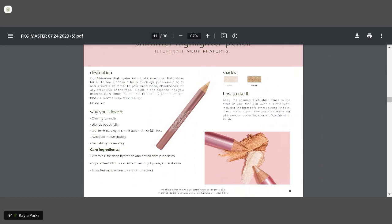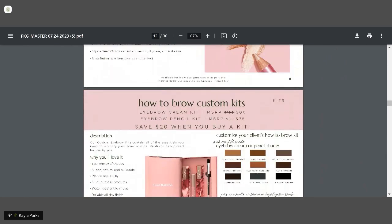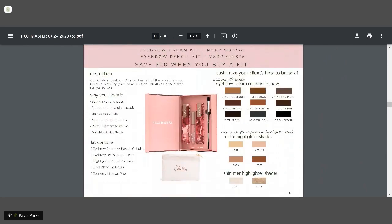Yes, exactly. We have our custom How to Brow kits. Now, these kits are phenomenal. If you aren't retailing these, you should be, because almost every time I fill in somebody's brows with all 3 steps, I retail a kit afterwards. It's not even like you're selling it to them. They're asking you, what did you use on me today? And they love the fact that it gets customized to their specific shade.